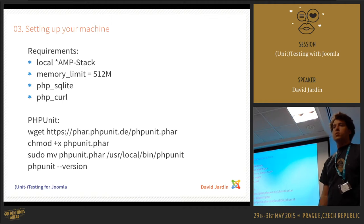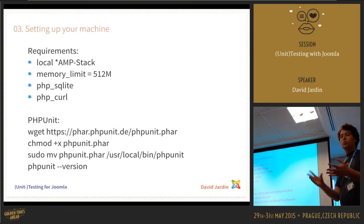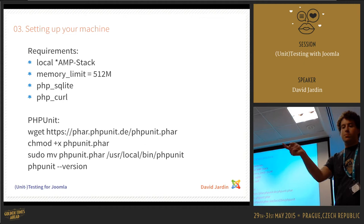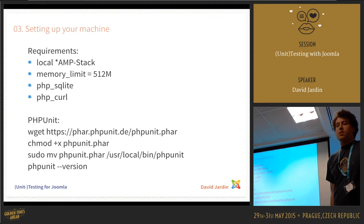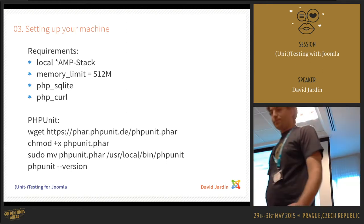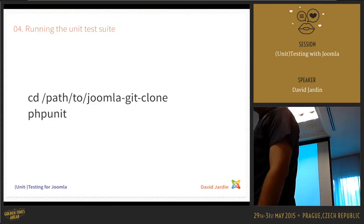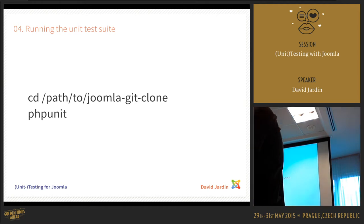And you need PHPUnit. PHPUnit is distributed as a PHAR, a self-contained PHP archive. If you're still using the one from PEAR, or Composer in earlier days, Sebastian stopped distributing PHPUnit on PEAR, so don't do this anymore. You don't get the recent versions. And that's it, basically. Then you switch into the directory that you checked out, hit phpunit, and then it runs the test suite.